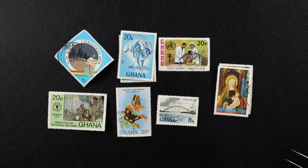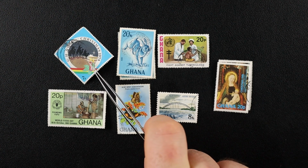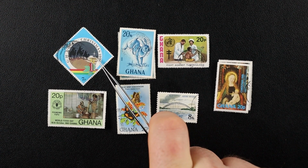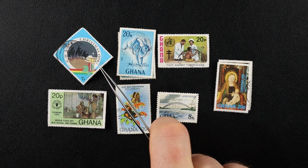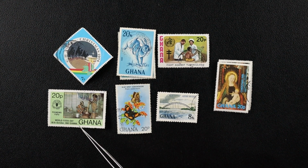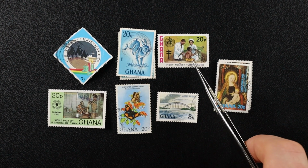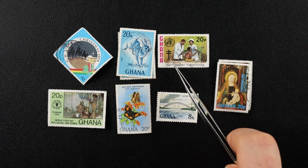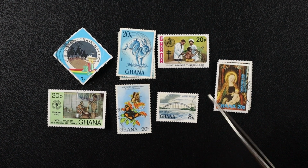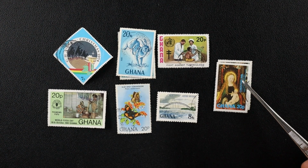So here's the Ghana haul. I actually like this Christmas stamp. That's kind of nice. They're riding camels, looking at, I don't know what that is, the North Star or something. And this is World Food Day from '81. Some pretty butterflies. I like the rabbit. Fight tuberculosis with our tuberculosis symbol. Nice bridge. And another Christmas stamp. This one's '81.